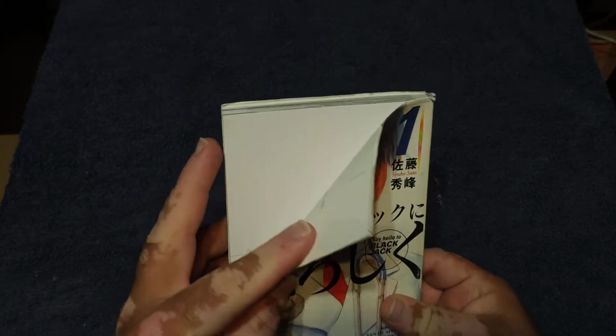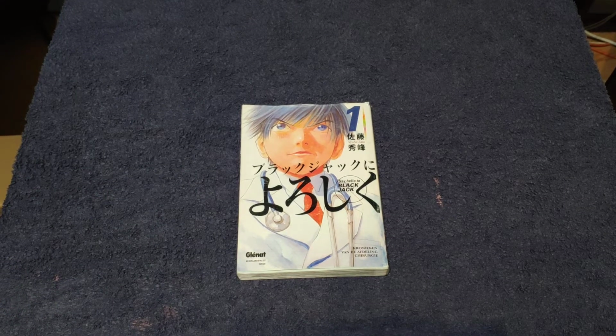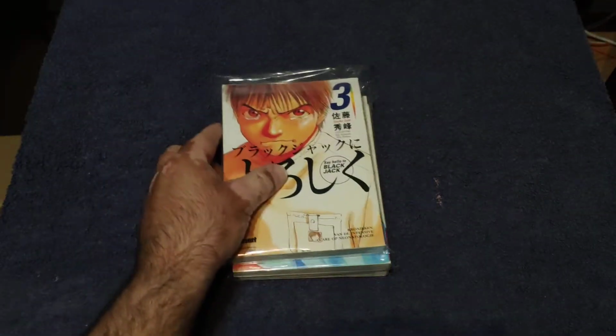This volume 1 is a little bit damaged. I need to replace it, but the rest are in pretty good used condition. Volume 2. Three.